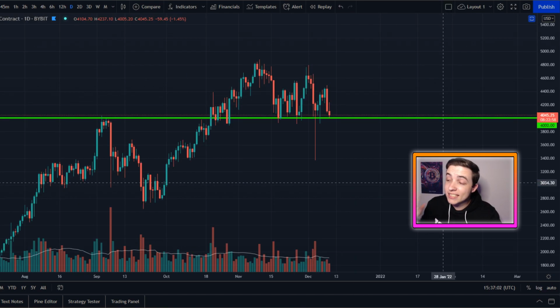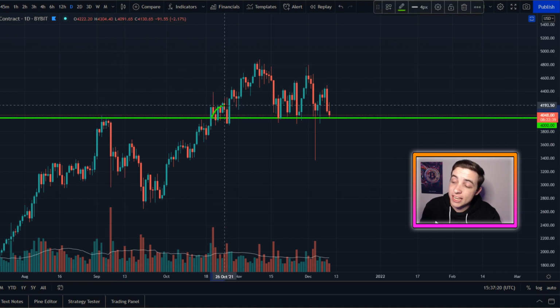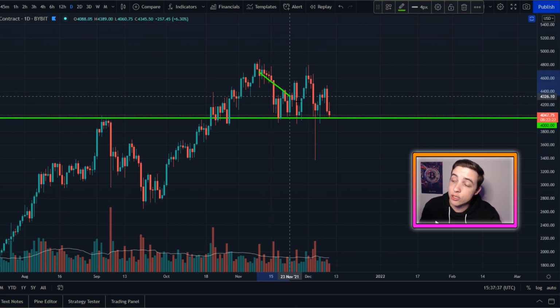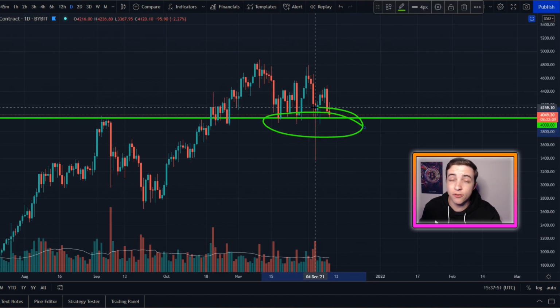Now zooming out to the daily charts for Ethereum, another important line of support that I have been mentioning for quite a while now on the channel is of course that $4,000 level of horizontal support, which was previously acting as resistance back here in the beginning of September. And then we flipped it into support in late October leading into November. And so far on this correction, even with that flash crash to the downside, we have been holding above this line of support because we haven't actually seen a daily candle close below 4,000 in this correction so far, which makes the $4,000 level a pretty important level for Ethereum to hold above.